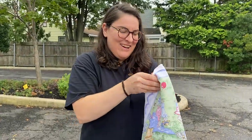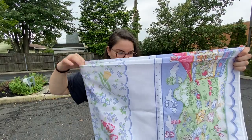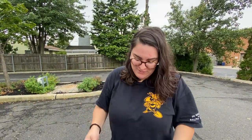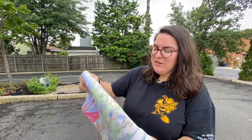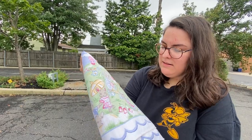I love it. I don't know how big it is. It's so cute. I'm absolutely obsessed with this. And it's a nice size. It's not too big. Sometimes these are huge. I don't think we'll ever have a huge dining table. So I'm so excited about this. How much was it? $2.